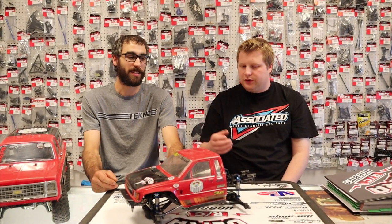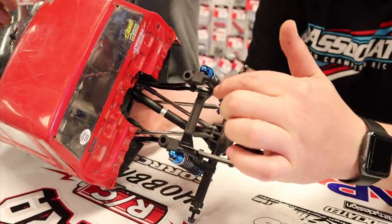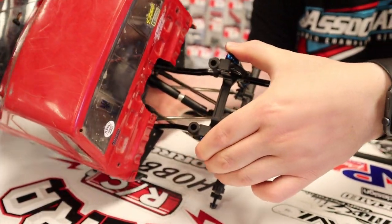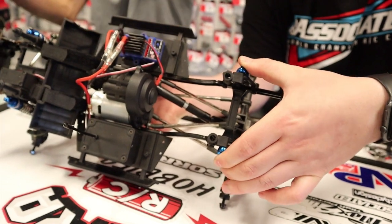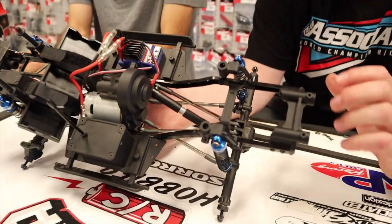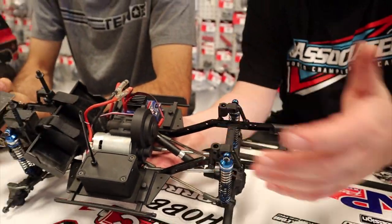I've noticed that Element did release hard housings for the axles, so you can replace the softer plastic ones. Everything is very soft plastic, and these shock towers are a prime example. They definitely have some play. You can actually fold those shock towers in and move them around a little bit. If you were going to run a really heavy body, especially the Defender bodies, they're pretty small, pretty weak.